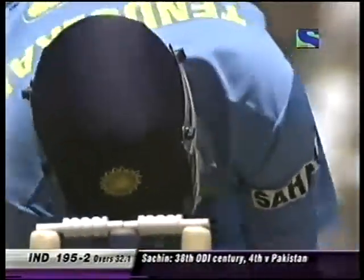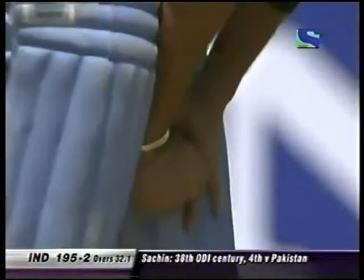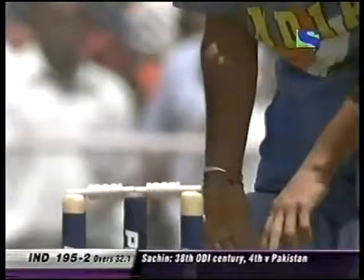Absolutely, and what a time to come back into form. Very important game, and he's struggling a bit. This is 100 after 16 innings for Sachin Tendulkar. Now he's cramping up. Both his fingers, his hands, arms, just tightening up.